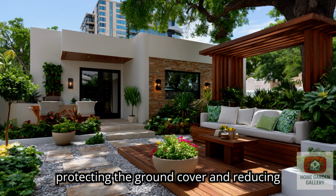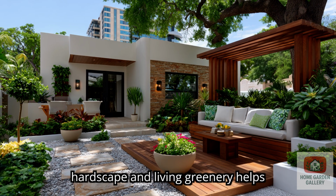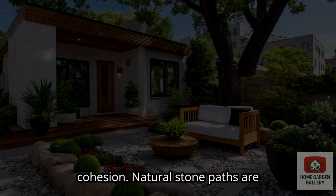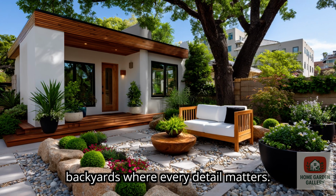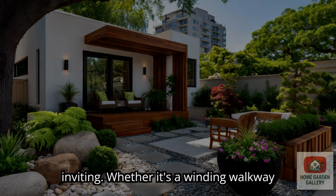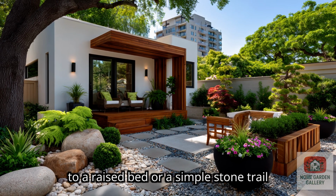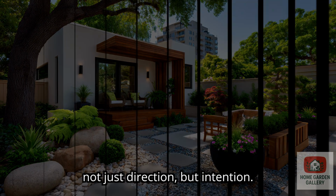They invite exploration while protecting the ground cover and reducing soil compaction. This balance between hardscape and living greenery helps foster an atmosphere of calm and cohesion. Natural stone paths are particularly effective in smaller backyards where every detail matters. Because they don't dominate visually, they make the yard appear larger and more inviting. Whether it's a winding walkway to a raised bed or a simple stone trail to a water feature, these pathways offer not just direction but intention.